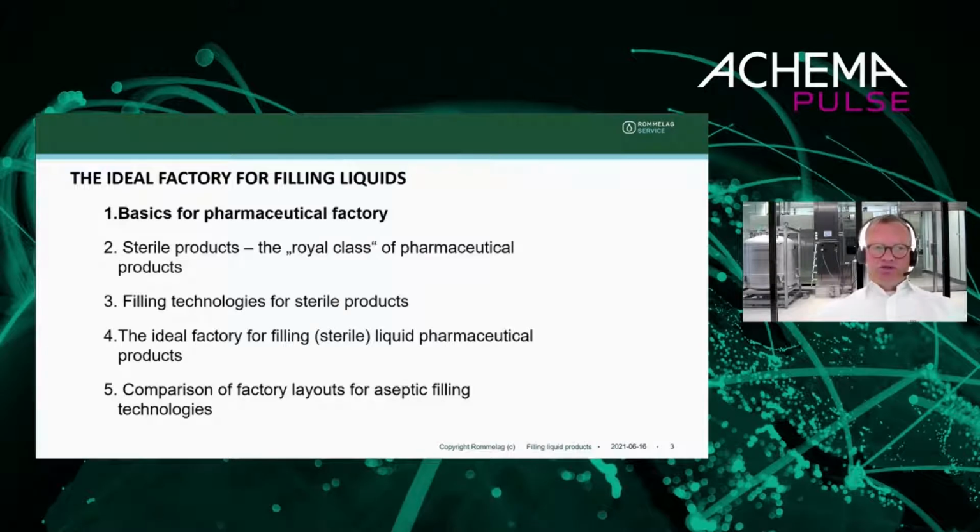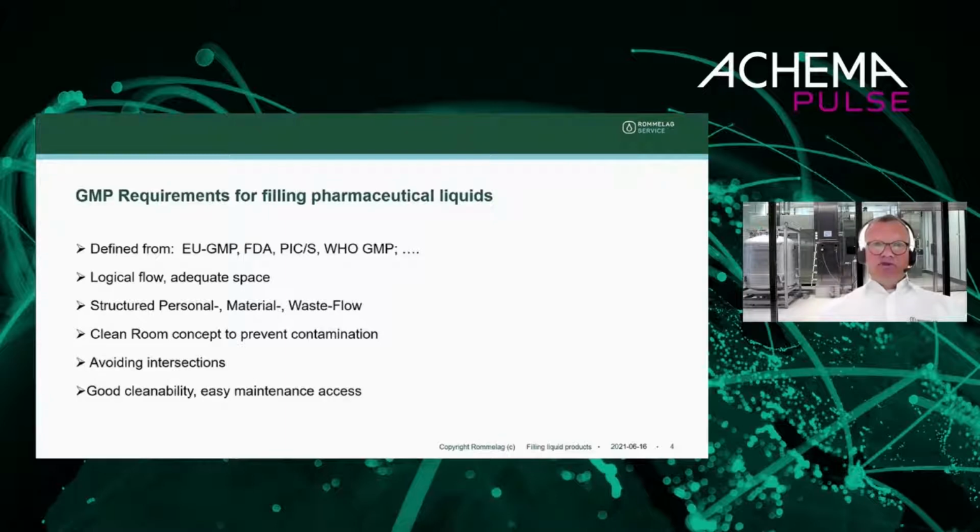At first, I want to go to the basics for a pharmaceutical factory. For the filling of pharmaceutical products, there are very detailed specifications that have the character of law and are audited by the state. But it is not defined in detail. It is the task of the pharmaceutical company to transfer these regulations in a functional concept.